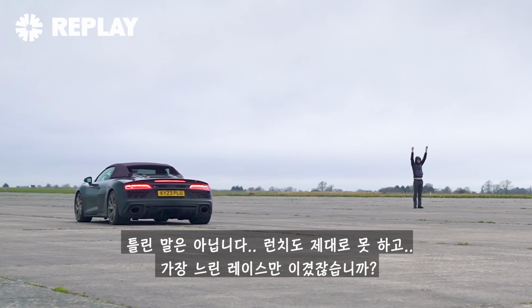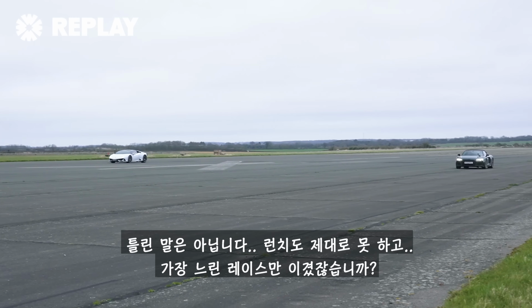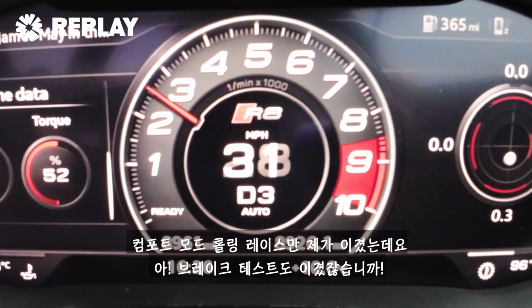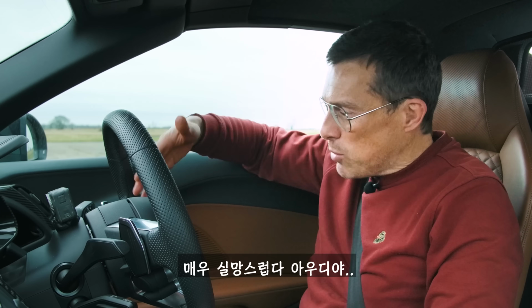Well, yes, it's true. Couldn't launch this car, didn't like it at all, did it? I was quickest in the slowest race that we do, the comfort mode, automatic mode, rolling race, and I won the brake test. I'm disappointed in you. Ugh.